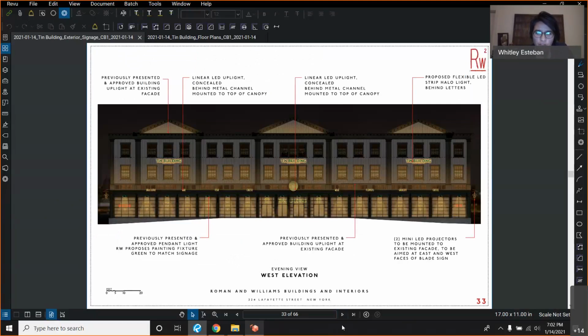And this is the evening view. This is the west elevation from South Street. You'll have the FDR above you if you're standing looking from this vantage point. And really, these nighttime renderings are a diagram to indicate locations of illumination. Next.